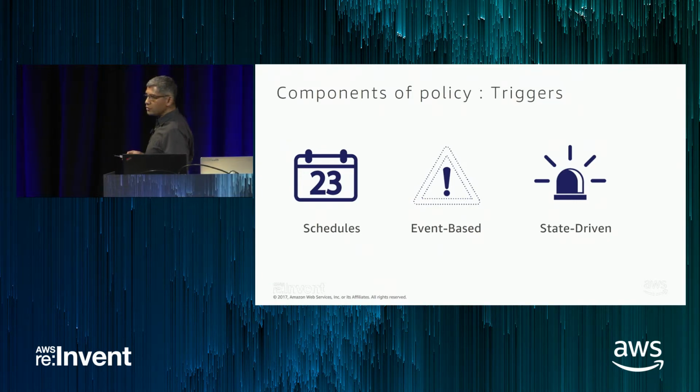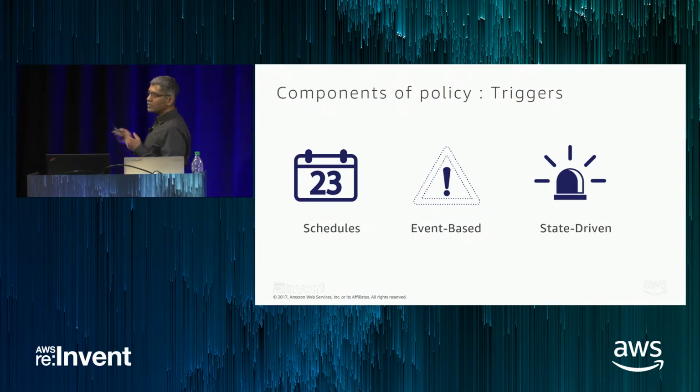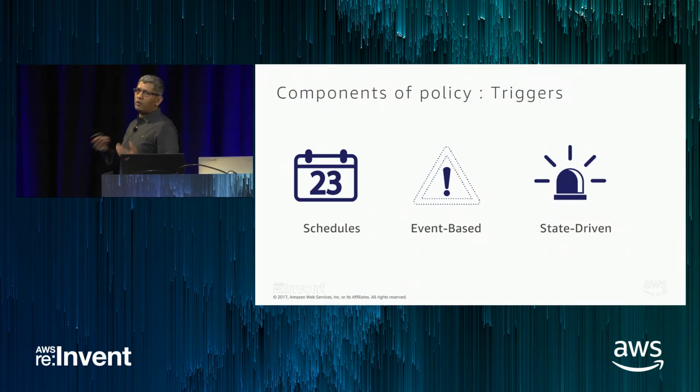It could be event-based. You could say something like, when an EC2 instance is launched, check to see if it has a tag, right? You want to do it right away, immediately, as soon as the event fires. Or it could be state or delay-driven. You could say things like, as I said, my QA instances, right? If my QA resource is running for more than 4 hours, you want to do it 4 hours after some point. So it gets a little complicated.